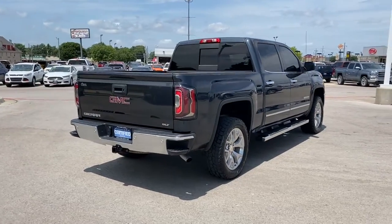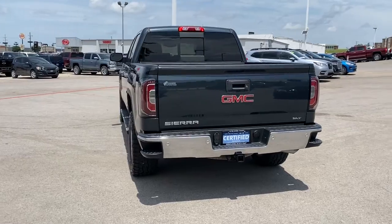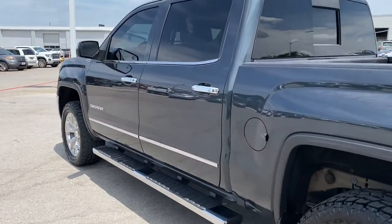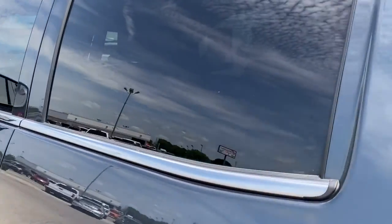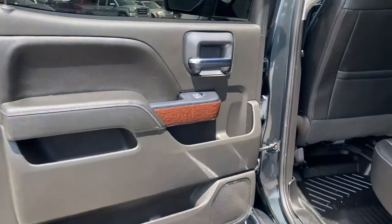These are just some of the great options this vehicle comes with: keyless entry, power passenger seat, remote engine start, satellite radio, heated mirrors, fog lamps, four-wheel drive, multi-zone AC, steering wheel audio controls, heated front seat.